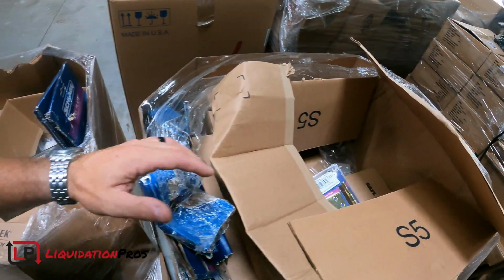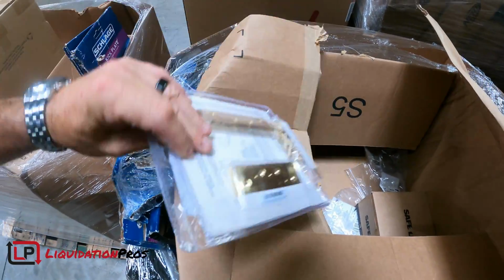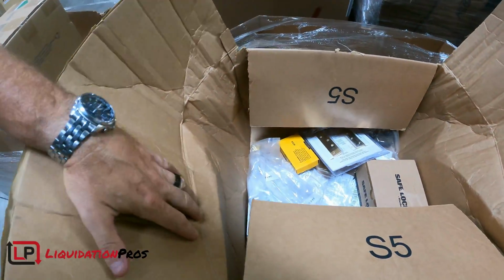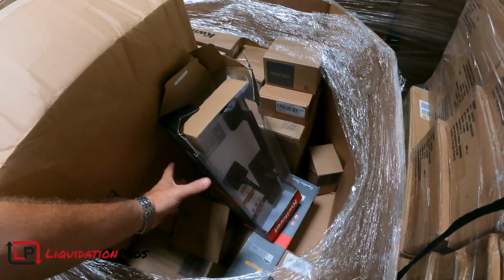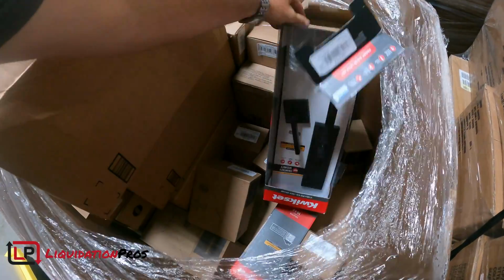So far at a glance, it's looking like pretty good inventory. Some of the stuff is open, damaged packaging like this, but the product's all there. This is all going to be hardware type stuff. And I'm not going to do a full unboxing. I just want to give you guys a quick sneak peek at the type of stuff you can expect if you buy through liquidation.com or through that company.